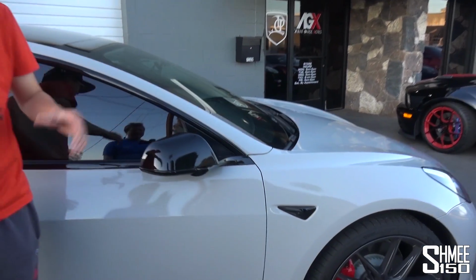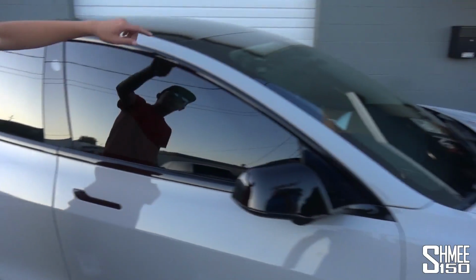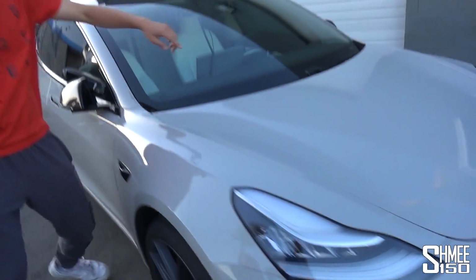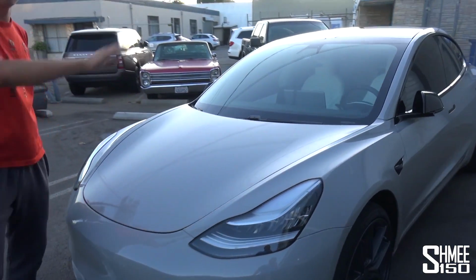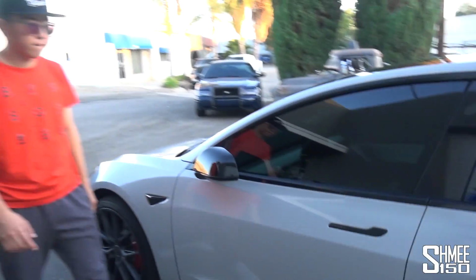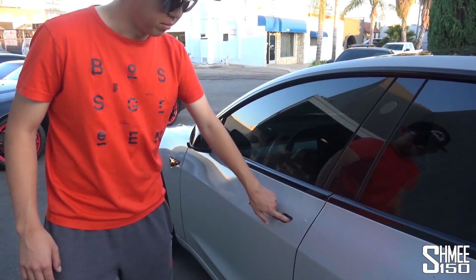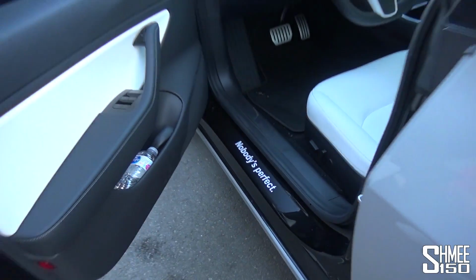It doesn't have keys. So, we've got cameras here, a camera there, cameras up at the front. There are two radars in here, behind the bumper. You've got a camera in the back and likewise on the other side. So basically, the car is almost a living, breathing thing. It knows what's happening. It's black underneath, it's the black paint. This is a wrap.